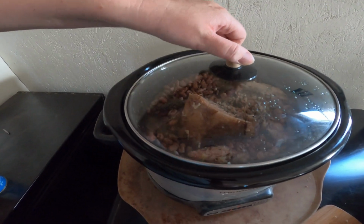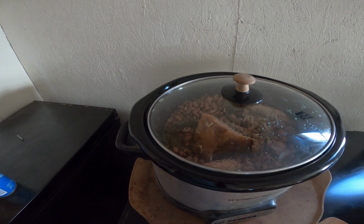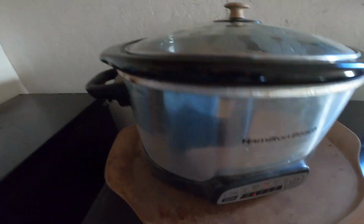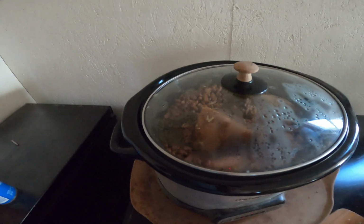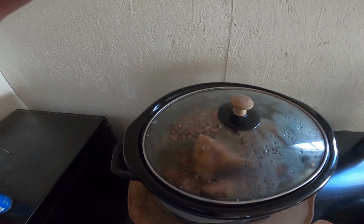We like to use ham hocks, and I thought Thanksgiving ham is just as good to add flavor to these beans. So we still got a few hours, 4 hours left on the beans, and then we'll have a nice dinner. Oh, I need to make cornbread while I'm thinking about it.